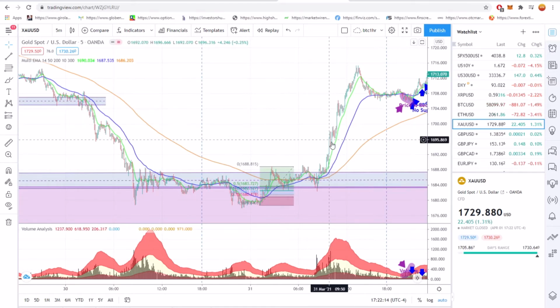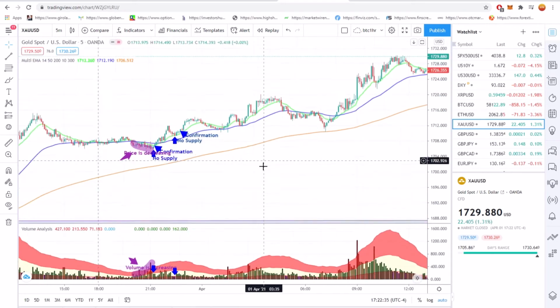The problem is volume kept on increasing as we went to the upside. That's because stops were getting hit like crazy. As soon as all these short positions that were coming down from here, that were here, got hit, they all kept on getting hit, so that's why volume kept on increasing, and then it slowed down as the end of the day came, and that was your trade. The trade that I took is right here.